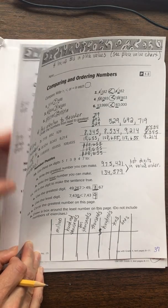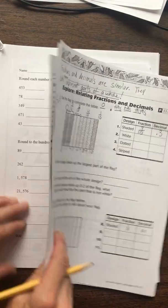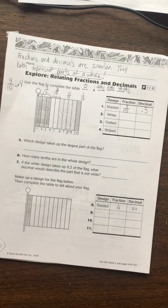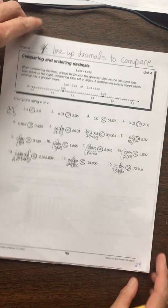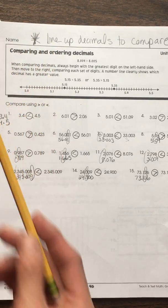Okay. And I will now show you page 24. All right. Where is my page 24? I don't have my blank page, so I'm going to have to show you the answer page. All right. So here is page 24, and these are the answers. So if you didn't do the page yet, then stop for a moment, pause the video. The only thing to remember for comparing decimals is to line up the decimals to compare.